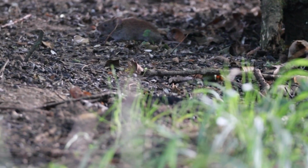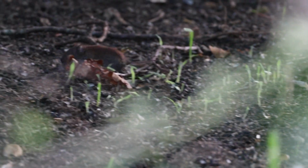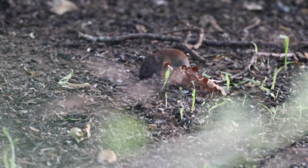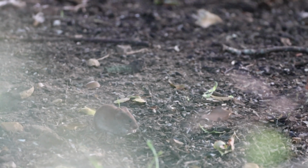This quick little rodent is a bank vole. It is the smallest vole found in the UK, weighing only around 15 to 40 grams. It is a common vole found in hedgerows, woodlands, parks and gardens, and here under a bird feeder. It usually likes to feed on hazelnuts and blackberries and small insects, but can be seen here taking advantage of the seeds dropped by the birds above.